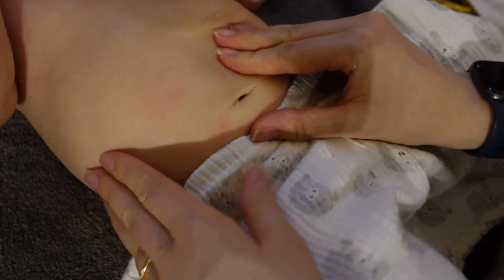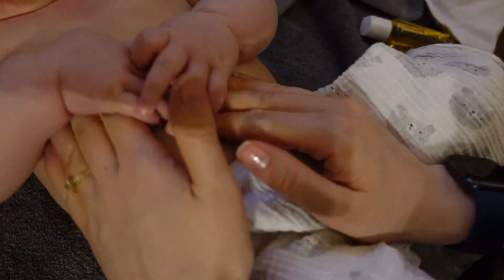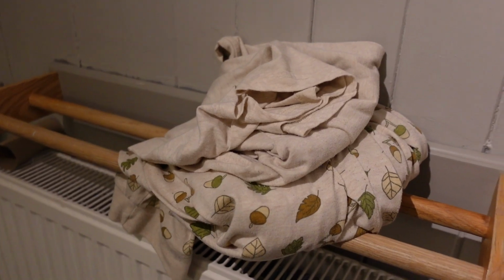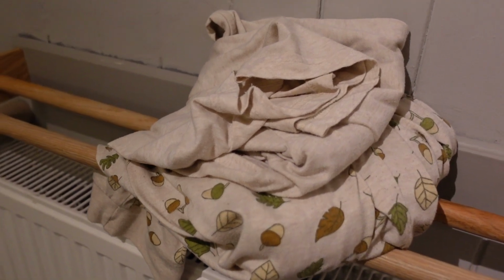When bedtime's coming up, I give him a little belly rub so that I try and get some of his gas out as much as possible so it doesn't interfere with his sleep. Then it's time to have a bath. So I've got the little duck here that tells us what the temperature is, so it's safe for him. I get towels and my clothes ready so that I can get in my pyjamas and go to bed with him.